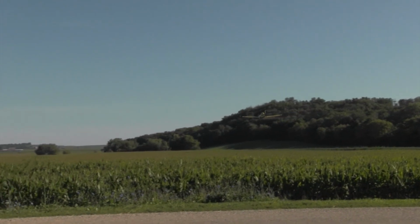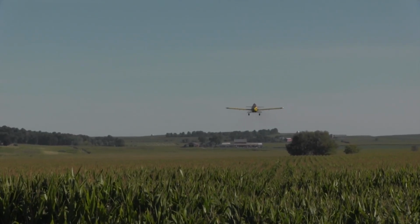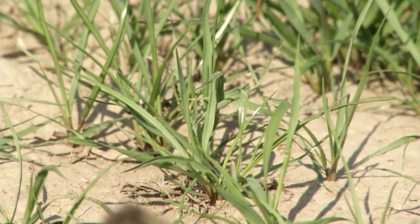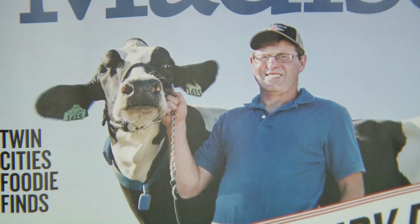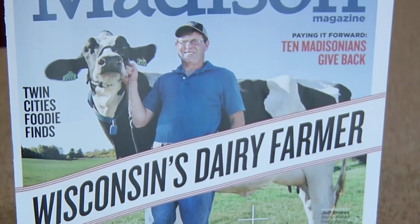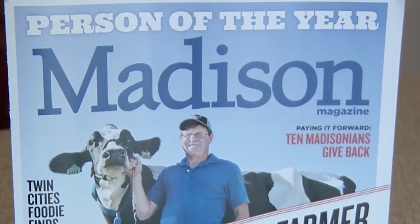In this field, he also applied winter cover crops by plane into standing corn. The idea here is to see if the ryegrass will be able to green back up and hold the soil in place. Jeff is a member of the Yahara Pride Farms organization, now working to educate and motivate other farms to get on board.